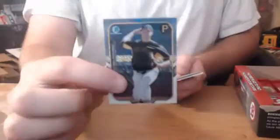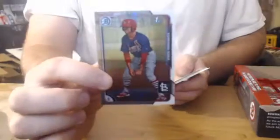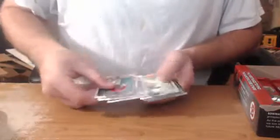All right, we got Jameson Talon for the Pirates. Edmundo Sosa, number 499, refractor for the Cardinals. Talon should be getting his call up here shortly. Him, Glasnow, and Chad Kuhl, who actually lives around my way, or used to.